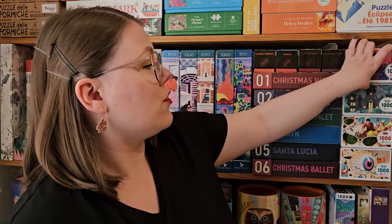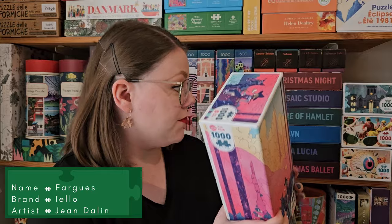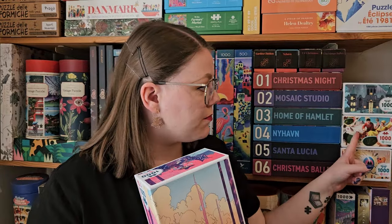The last stack of puzzles I got as Christmas gifts on Christmas Eve. And the first one I actually have right here. So I got this from a friend of mine. This is a puzzle by the brand Iello. And as you can see, I have a few of the puzzles. I have done 2 of them so far. Such amazing quality. I really, really love them.